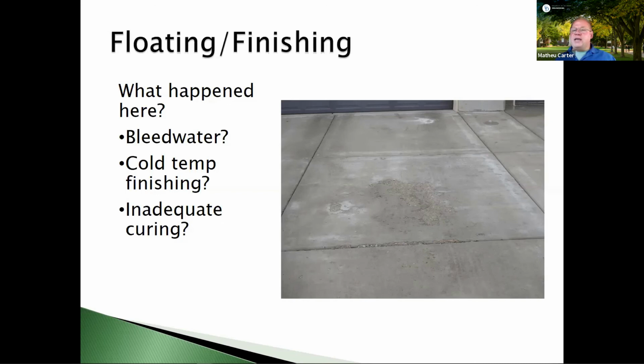We need to take steps to make sure that we get, again, anybody can have a bad job, right? But if we're seeing this on any consistent basis, we should certainly look around us and say, well, others are doing better than this. Why aren't we?